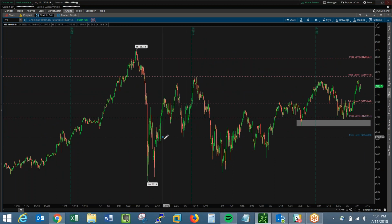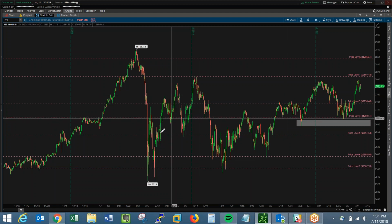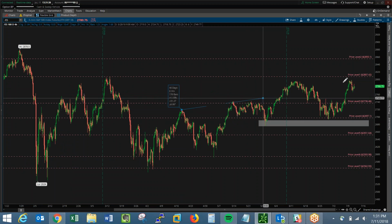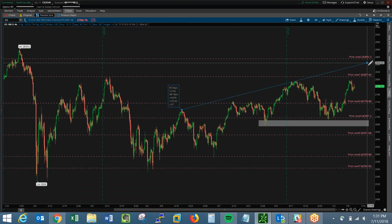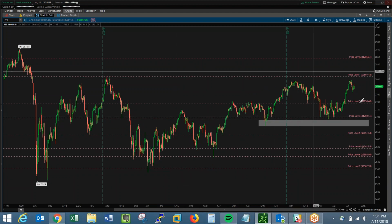And again, bear with me as I go through these, because the initial pass is just me marking up levels. I haven't looked at these. These aren't pre-planned. You're looking at these with me, for the first time in a while. So got some decent support, decent resistance all over.